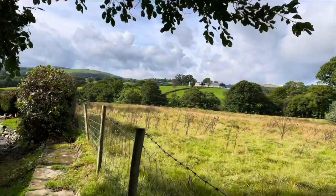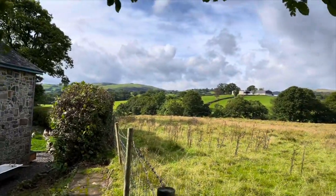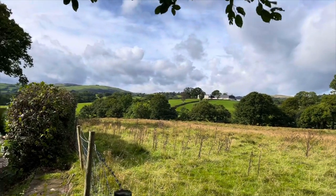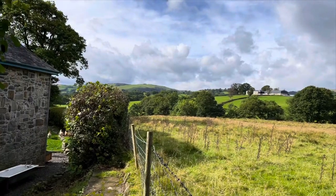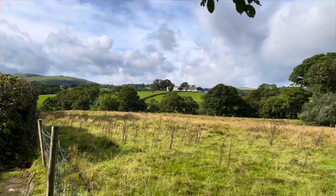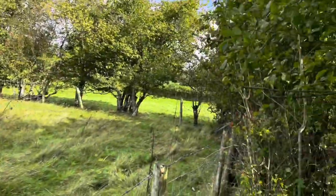So it's a beautiful day here. We're in mid Wales here in the UK. It's an absolutely beautiful day. We've got some rain due and it's rather windy, but the sun's out. So we're out doing stuff.